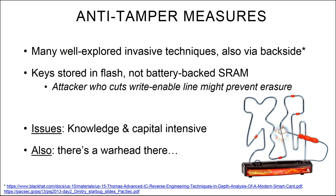Now, there are many well-explored invasive techniques, also via the IC backside, which I will not explore in this talk. But I think one of the most interesting things here is that the keys are stored in flash and not in battery-backed SRAM. That's interesting because if an attacker can bypass enough anti-tampering measures to cut the write enable line to the flash, they might at a later point be able to prevent erasure of the keys stored there. The issue for an attacker is that these kinds of methods are quite knowledge and capital intensive, and you're also working on a system with an active warhead in there, so that's probably nerve-wracking.